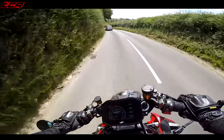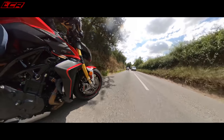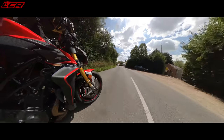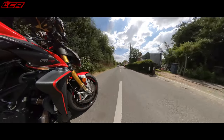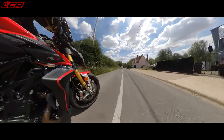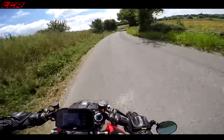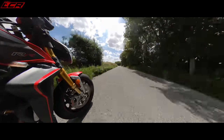But it also makes it, mid-corner, feel a little bit unstable. Any change of body position unsettles the bike a little bit. I think it's definitely a bike you need to, as I said, grab by the horns and just push into corners.